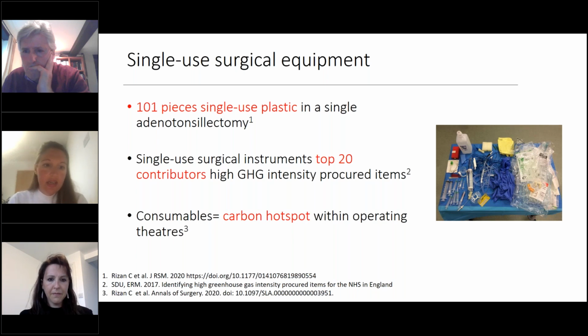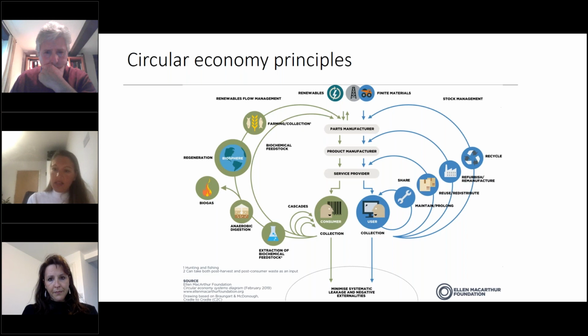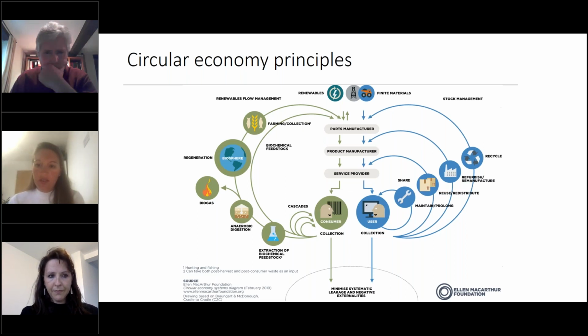Next slide, please. So in thinking about this medical equipment and how we might reduce the environmental impact, I think it's very helpful to draw on circular economy principles. For those of you who aren't familiar, we're currently using a very linear model whereby we extract our resources and use finite resources in the manufacturing process and the distribution. We use those items once or a very limited number of times before disposal. And of course, this is an unsustainable situation given that we've only got a finite amount of resources on this earth.